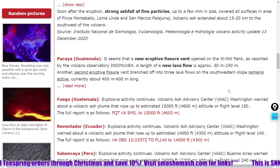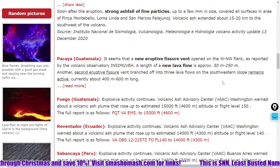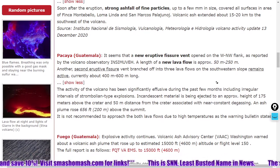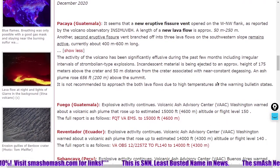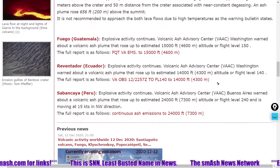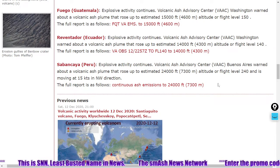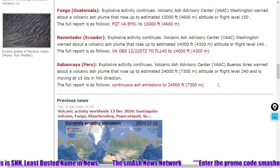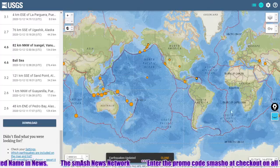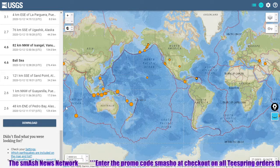Pacaya: a new eruptive fissure vent opened and a new lava flow. So it's a volcanic uptick, folks. Fuego exploding, flight level 150. It's producing a 15,000-foot ash plume. Revenador exploding, 14,000-foot ash plume above that. And Sabancaya is exploding, 24,000-foot ash plume above that. Please don't fly your ultralight aircraft over any of the calderae. It could be unhealthful.